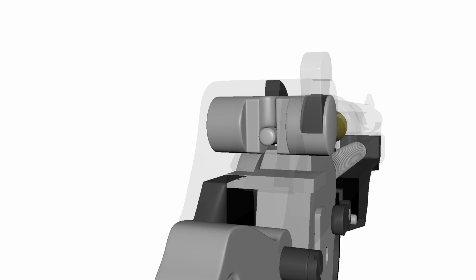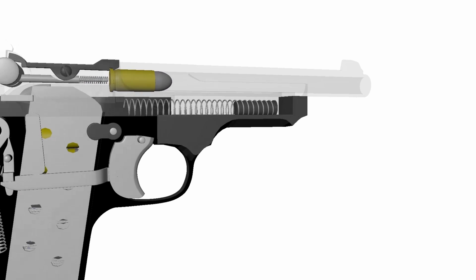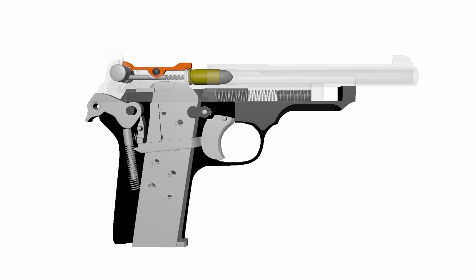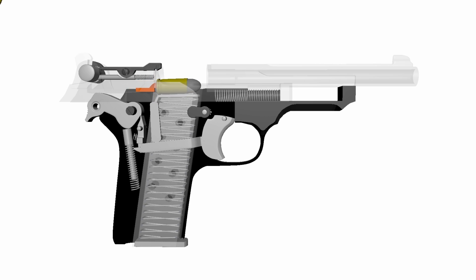Turning our attention to the safety, it really is just a direct hammer block, preventing the hammer from making contact with the firing pin. Interestingly, spring tension for the safety is provided by the back of the extractor on most of these Star pistols. However, some wartime models had a separate arrangement. The extractor is also conveniently the ejector, pulling spent cases from the chamber straight into the ejector, which kicks them out the massive ejection port.